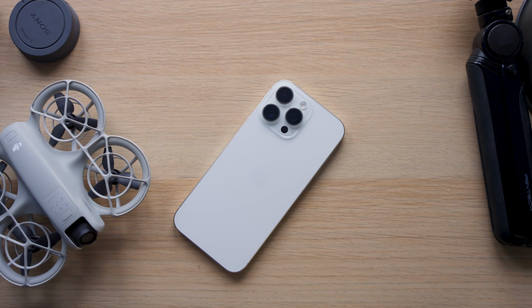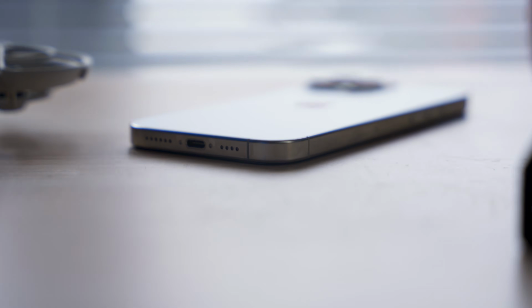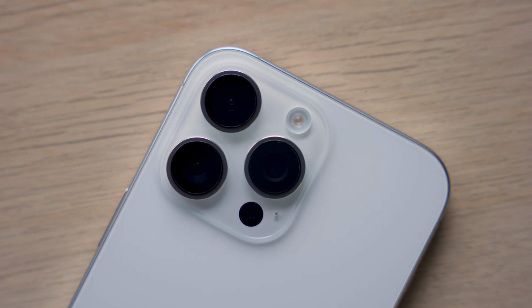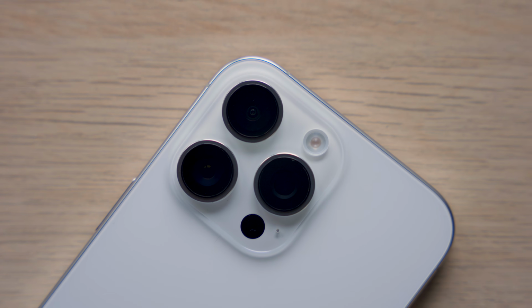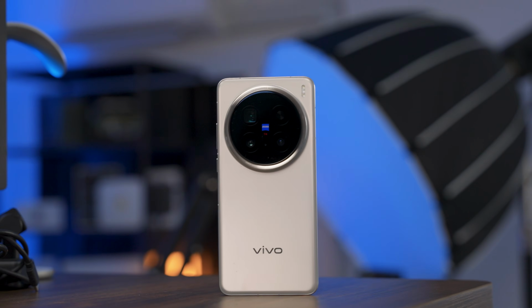What can I say about the iPhone 16 Pro Max? It does the job. It's my comfortable, warm pair of slippers. I've said this before, it's not perfect. The camera system, compared to some of the Android camera systems I've used recently, isn't as good, apart from for video. Video, it kind of shines on, but for photography, I actually prefer the Vivo X200 Pro and the phone that I'm about to show you.